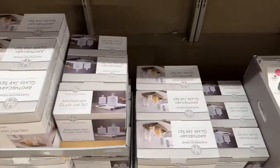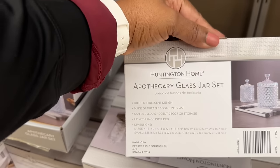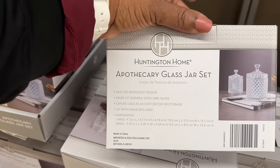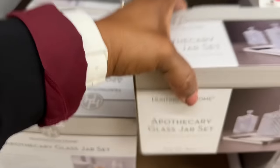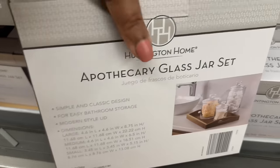Okay. Apothecary glass jar set, they are $9.99. So we have 2 different styles. This one is the quilted iridescent design. So cute. Made of durable soda lime glass. Can be used as accent, decor, or storage. Lid with knob included. Okay, they are really pretty. They're iridescent. Love that. Okay, and then the other one is going to be this one right here. This is a 3-piece set, simple and clean design for easy bathroom storage and modern style lid.